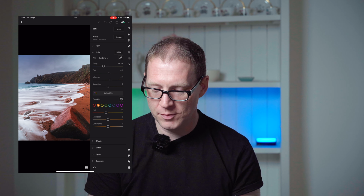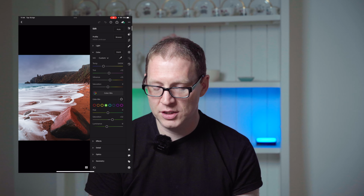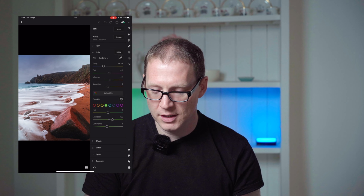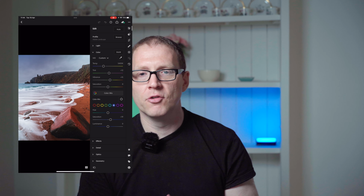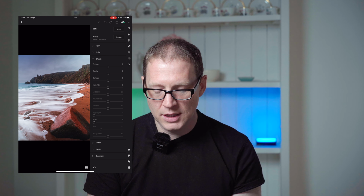And the oranges, I've brought them down a little towards the reds and I've increased the greens in the saturation so you could see them within the rocks and the cliffs in the distance. And the aquas, I've just saturated them a little. And the blues as well, just to bring that contrast between the reds and the blues in the water. Not really done much in terms of effects.